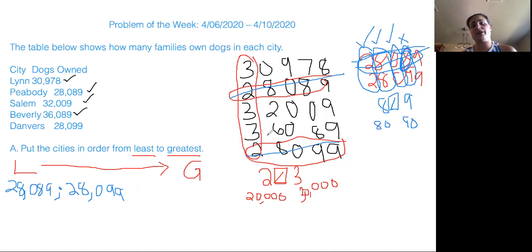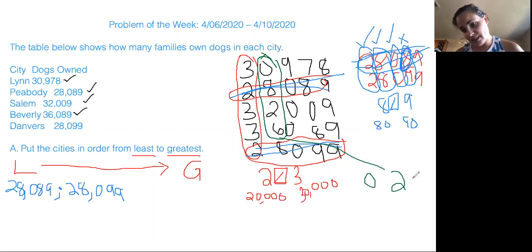So now all I have left is these threes. Because this one's crossed out, I can just use this part right here. And I'm just going to take a different color so you can see what I'm looking at. So again, we already looked at our 10,000s. Those are the same. So now we're looking at our thousands. We have 0, 2, and 6. None of them match. So what Miss Slattery is going to do is write a comparison statement for 0, 2, and 6 and put them in order. 0 is less than 2, which is less than 6, which means the one that has our 0 is the least. So I'm going to write 30,978.